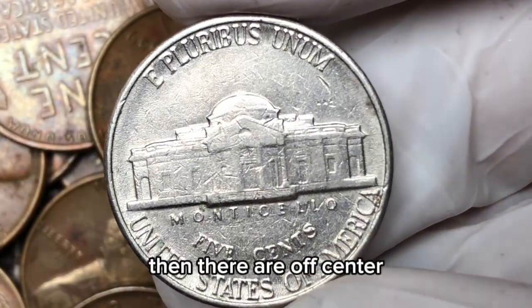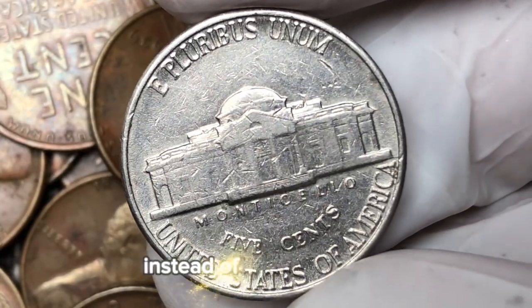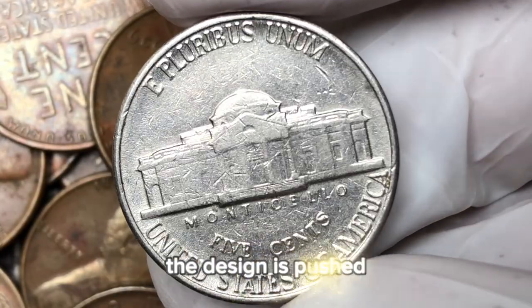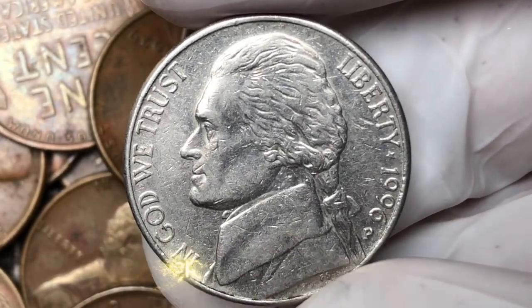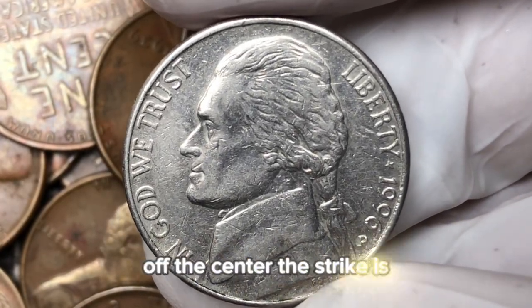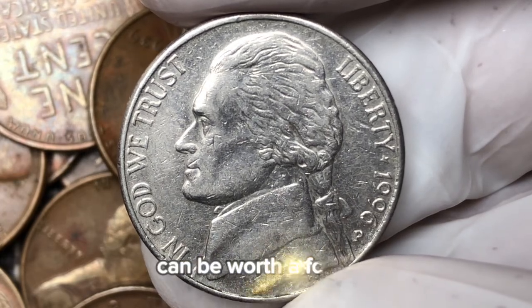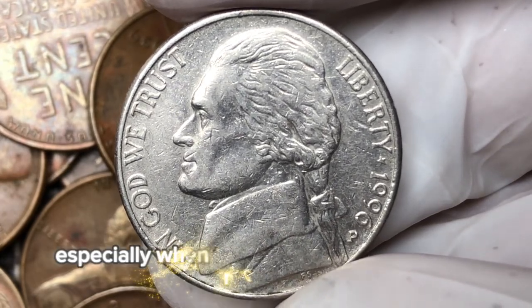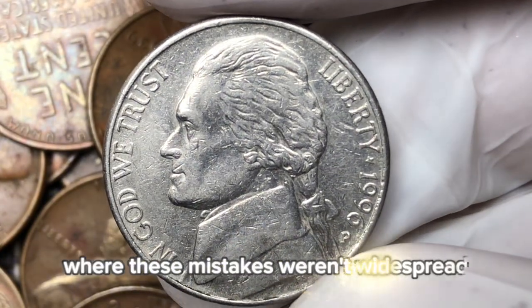Then there are off-center strikes. This error is hard to miss. Instead of being perfectly centered, the design is pushed to one side, leaving a blank crescent on the other. Depending on how far off the center the strike is, and whether or not the date is still visible, these errors can be worth a fortune. Especially when they occur in coins like the 1996 P, where these mistakes weren't widespread.